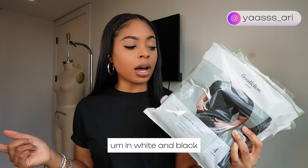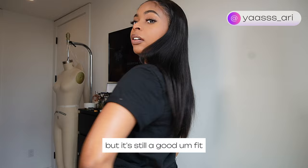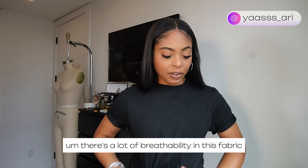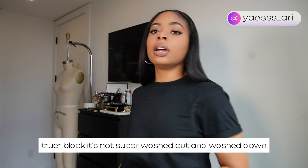Literally, they're not lying, it's the perfect cotton classic crew neck shirt. Small does fit a little oversized, but it's still a good fit. But yeah, I'm gonna be living in these for spring, summer, especially once it gets hot outside. There's a lot of breathability in this fabric. It's not super thick, and I do like how the black is more of a richer, truer black. It's not super washed out, which is nice. It's another quick gem that I did find in Target. So yeah, I would highly recommend those.